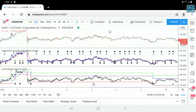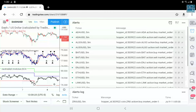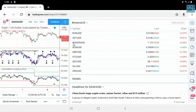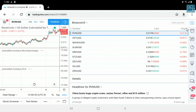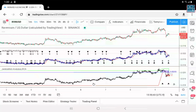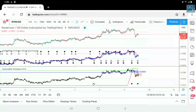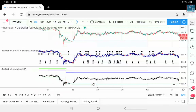But let me get to one coin in particular that is notorious. Raven is a nightmare coin. It is just not a good coin. It can cause a lot of headaches. It doesn't have the liquidity or the volume. And if you're not prepared for it, it will burn you beyond reason.